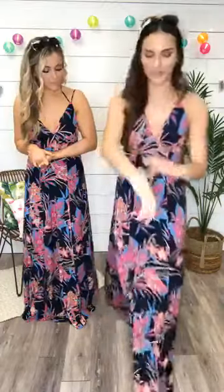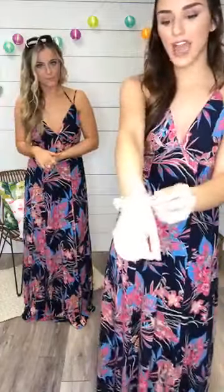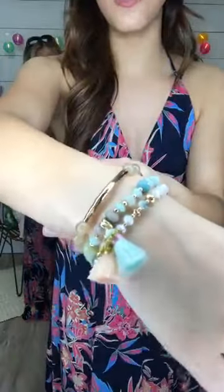And then I'm also wearing the Jewels 3-piece stackable bracelet in green. I don't know if you can see that. Let me get up close. There we go. And it's available for $22.50.